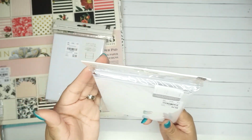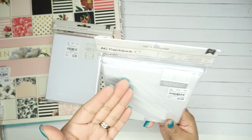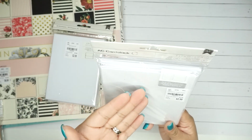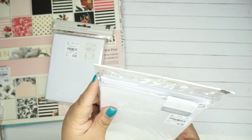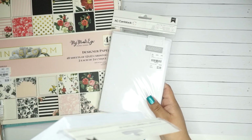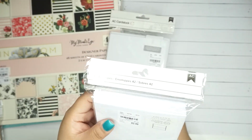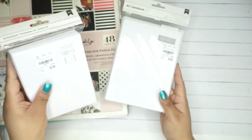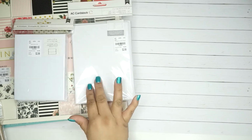I found these, which I was really excited to find, but these are cards. There's 12 cards with 12 envelopes, A7, for $2.99. So I ended up getting these, but this is not what I wanted. I wanted these white envelopes because you can just do simple A2 cards and you already have the envelope for them, and you can probably just put a cover on it. So I got that.